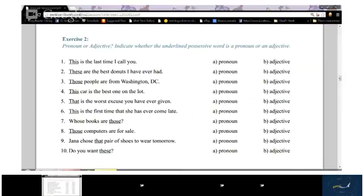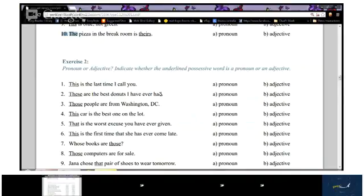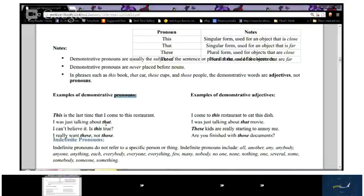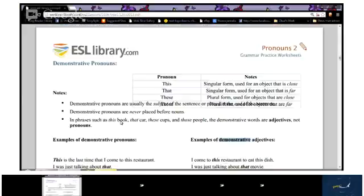Okay. This is the last time I call you. Adjective. Here we go. So this is the last time I call you. All right. Let's take a look at our words this, these, and those. Okay, so we're going to come up to demonstrative here. Our demonstrative pronouns are usually going to be at the end, or near a verb or a form of the verb to be. Our demonstrative adjectives are going to be followed by a noun. So the same rules apply to our possessive pronouns here. Okay, so let's scroll back down to number 2.